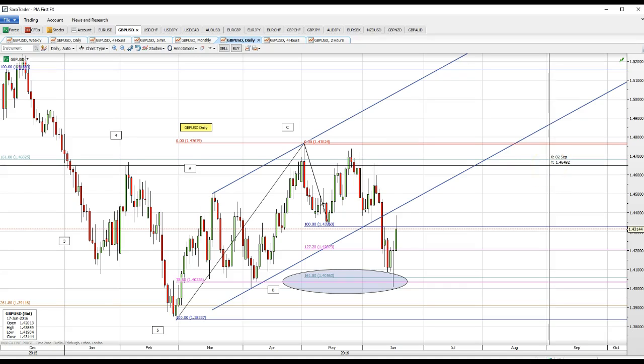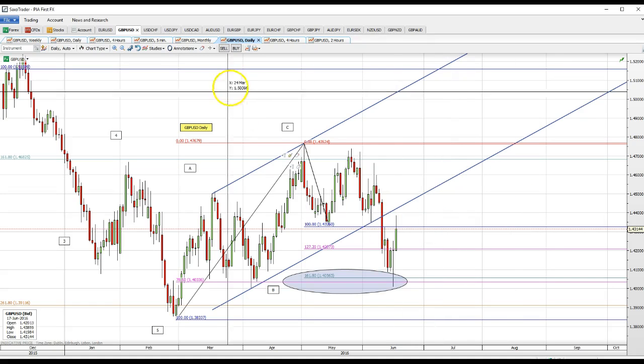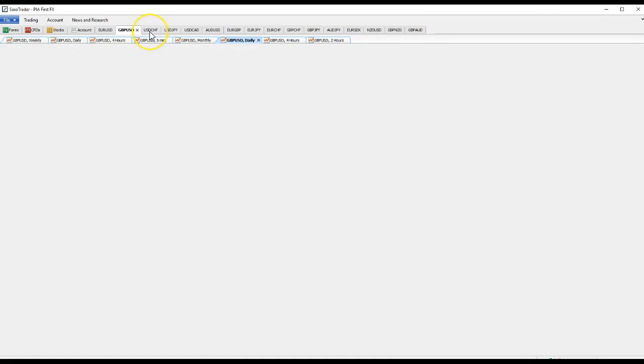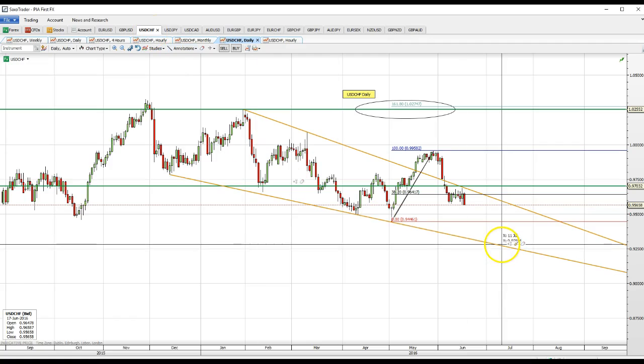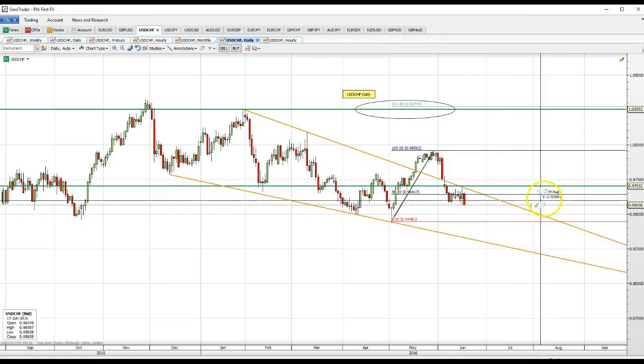And of course, that would actually suggest that we could stay in the Remain camp. I won't voice my political views on here. Dollar Swiss, a move to the downside again could be seen as a flag breakout here from Friday. Dollar yen, bearish bias. Dollar CAD, we've just talked about.